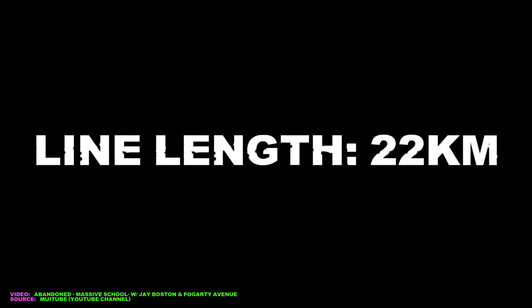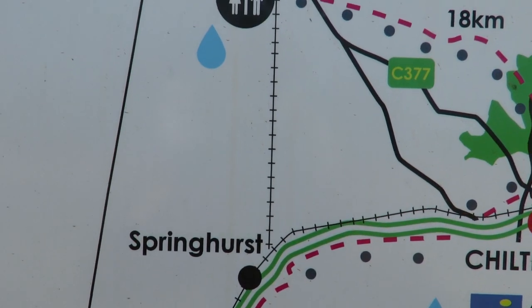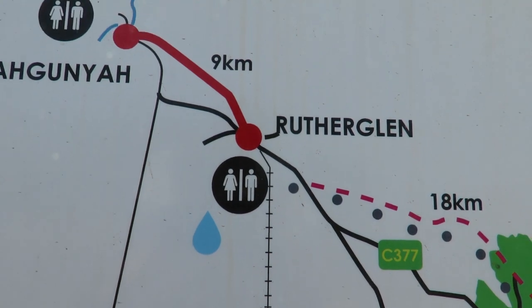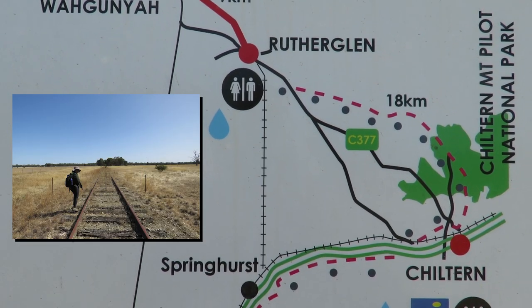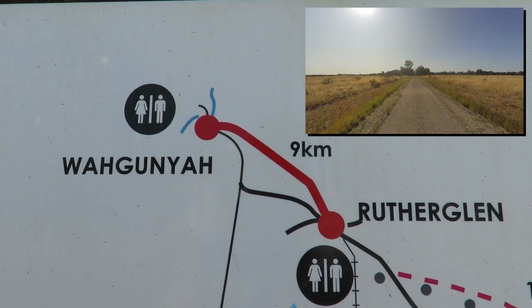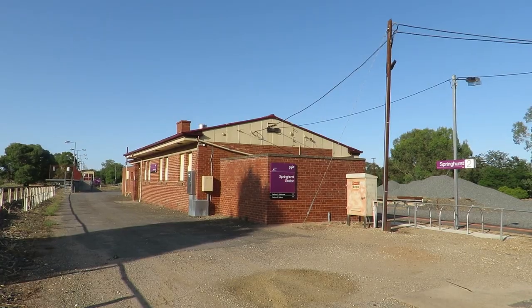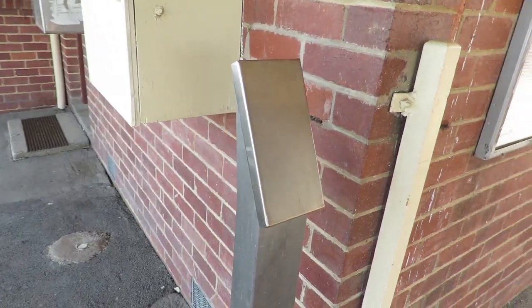I am, and Jay is too, getting a really weird vibe from this place. Here's an overview of the trip. Starting at Springhurst about 8 a.m., we'll make our way to Rutherglen eventually, have lunch, and then on bike to Wahgunyah. The Springhurst to Rutherglen section is abandoned and still in situ. The Rutherglen to Wahgunyah is a rail trail.